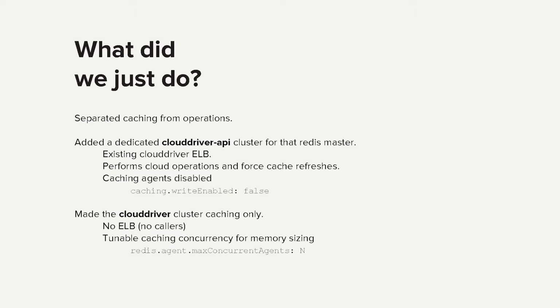One thing to note is there is some configuration in clouddriver where you can actually tune the number of concurrent caching agents that'll run on a node. And this is really handy for a couple reasons.